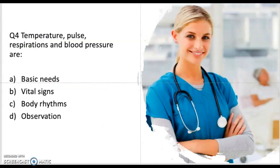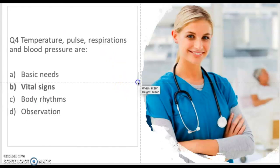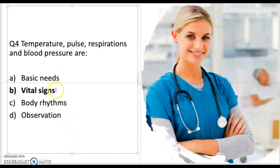Question number four: temperature, pulse, respirations, and blood pressure are... Take a moment and think about the answer. So the correct answer for this question is vital signs. So vital signs include temperature, pulse, respirations, and blood pressure. And also the fifth vital sign is pain. You ask the patient from a scale 0 to 10, let them tell you their pain level. So B is the correct answer for this question.